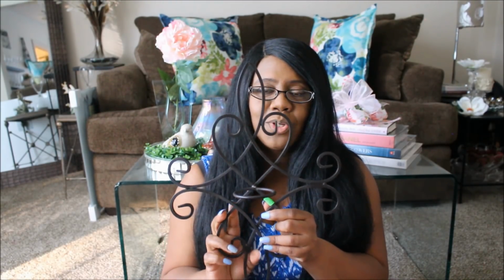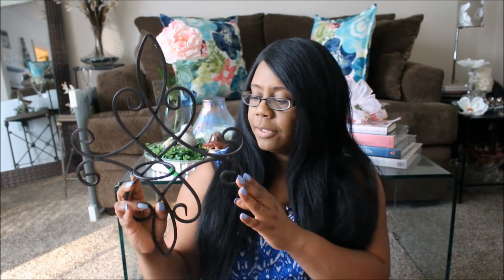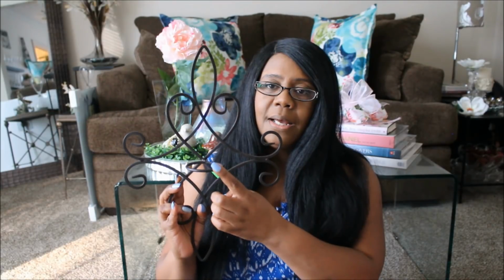And then next, I have something that I was going to show you. It's falling off my lap. I was trying to keep them straight. It's these wall sconces, and I absolutely love it. You can put like a candle holder or something in it. I like it this way, and I like it this way.